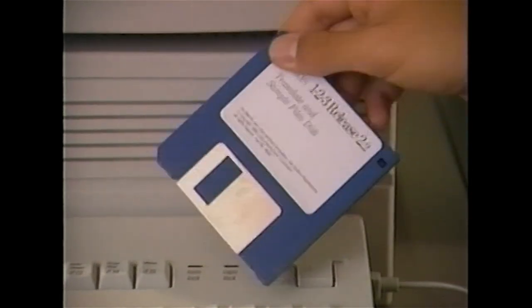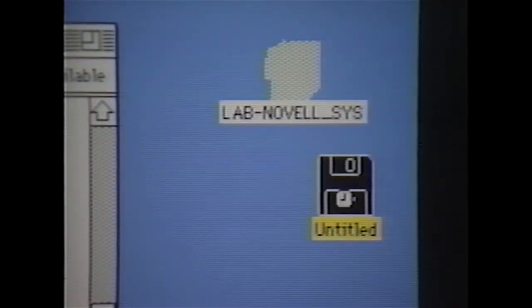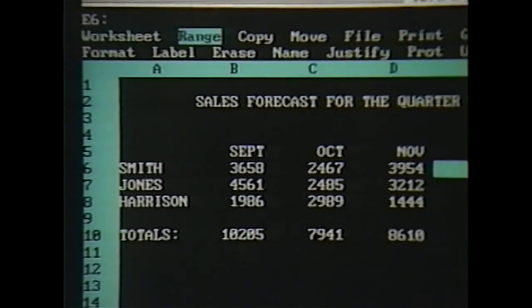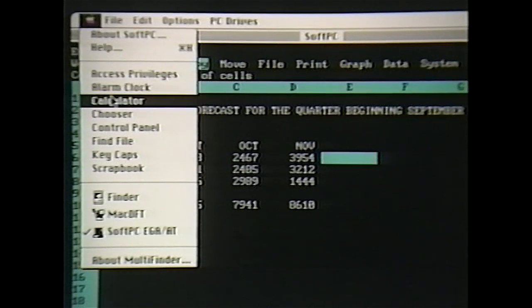Because Apple understands how important it is to share information, most Macintosh computers sold today come with SuperDrive, a disk drive that can read and write to Macintosh, DOS, OS/2, even Apple II disks. And with third-party products like SoftPC, Macintosh can run DOS, even Windows applications, so you can preserve your investment in software and information.